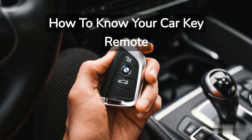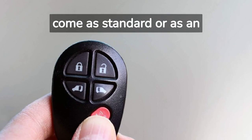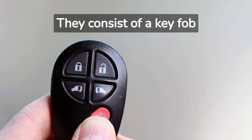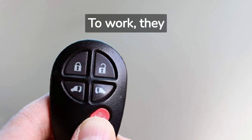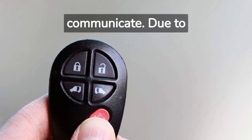How to know your car key remote security frequency. Remote keyless systems come as standard or as an option in 70% of cars made today. They consist of a key fob transmitter or a remote and a receiver in the vehicle. To work, they need a frequency, which is unique to them so they can communicate.